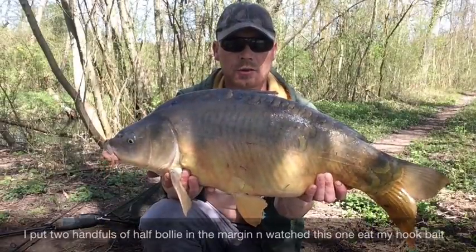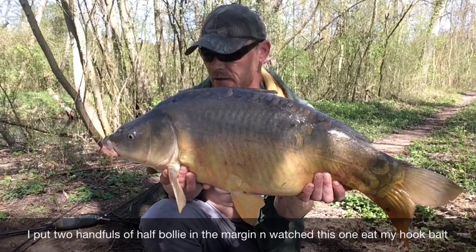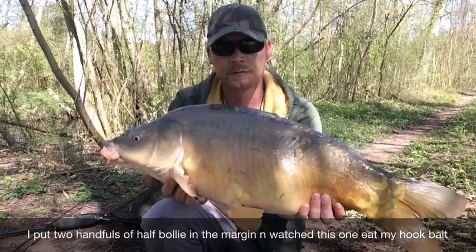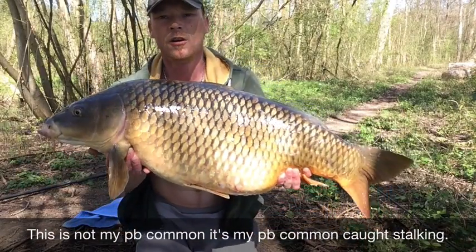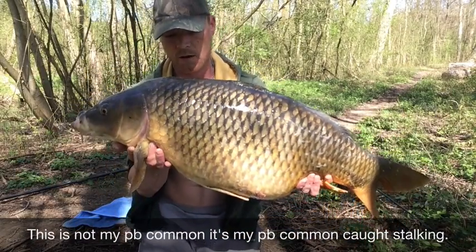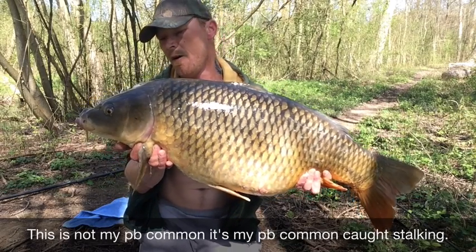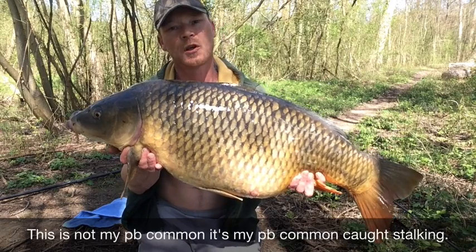There's the proof that stalking pays off. Been stalking for about 15 minutes and had this little stunner. £16. Beauty. Well, stalking pays off. You can either sit behind quiet rods waiting for it to happen, or you can come out and make it happen. And this is what it's all about.